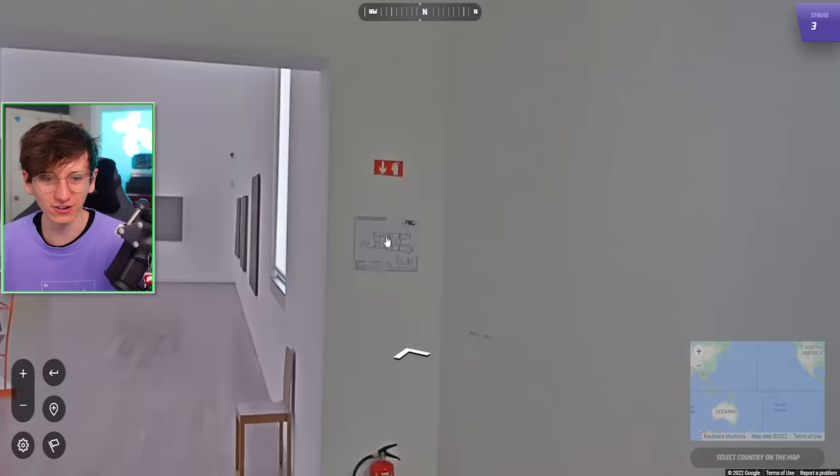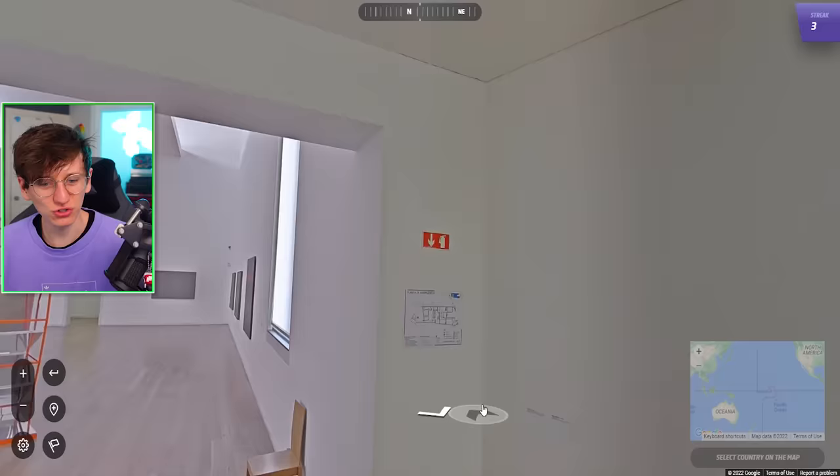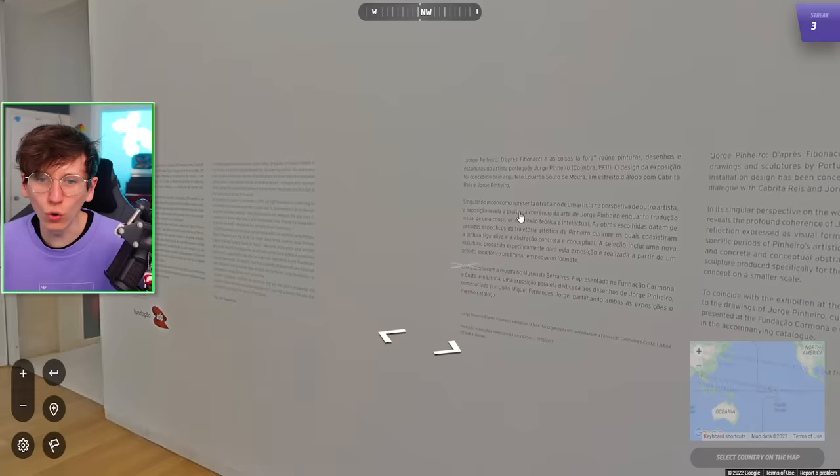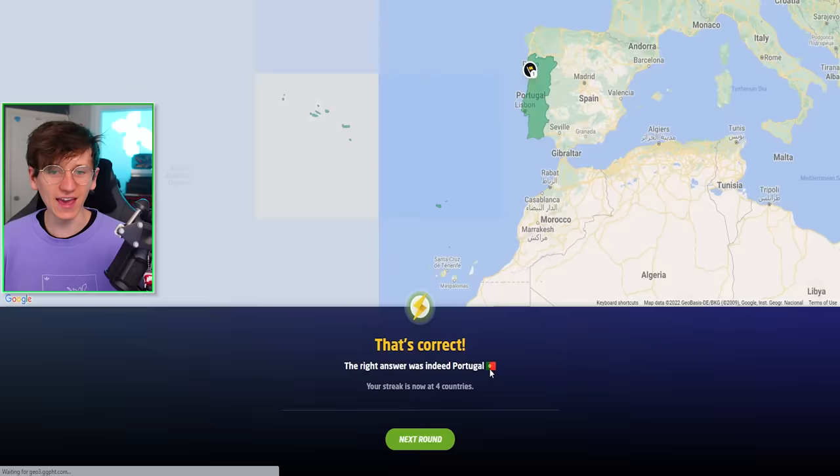Not that useful. It's the fire safety stuff. Oh, planta de emergencia. So, could be Spanish. Oh, yeah, yeah, yeah. Oh, we actually get a really good look. Oh, this bit's in English. This bit's in English. Lisbon, Lisbon. Portugal. Yes. Okay, things are actually looking up.